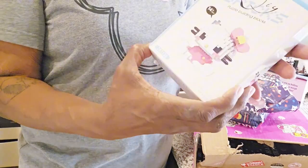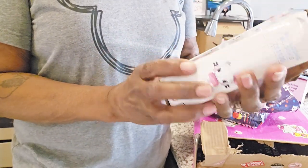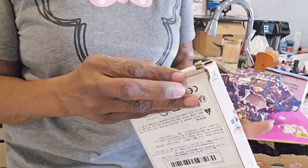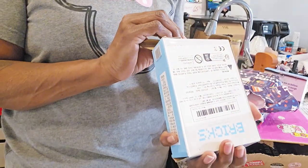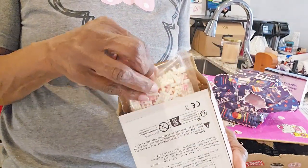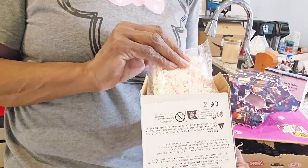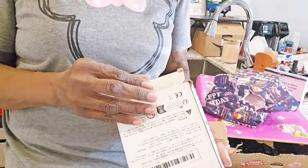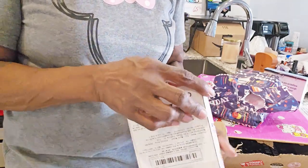It is a puzzle building block, a Hello Kitty puzzle building block. I am not going to open this because I'm fine. Oh my God, it's like Legos. I said I wasn't going to open it. Here I am. All right, I'm going to try to have this put together.